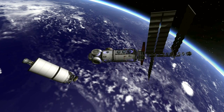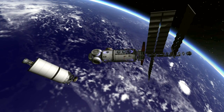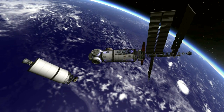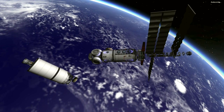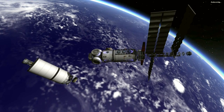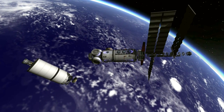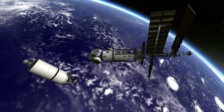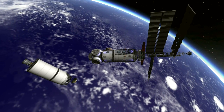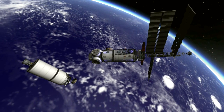Well, so we will have to leave it here. The next launch you'll see is the Falcon 9 launch, and we'll begin with the countdown from the controllers of that launch. And so we'll begin at T-minus 15 seconds on that launch, and hopefully it will be able to restore this station to its proper orbit.